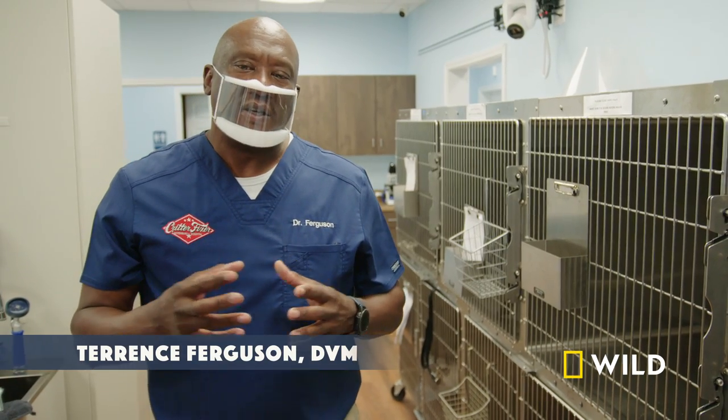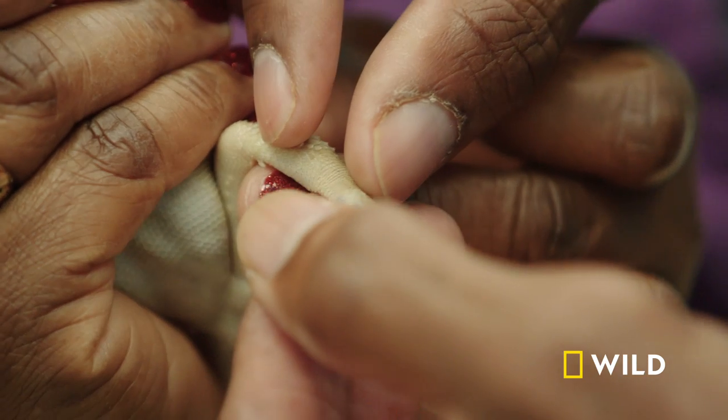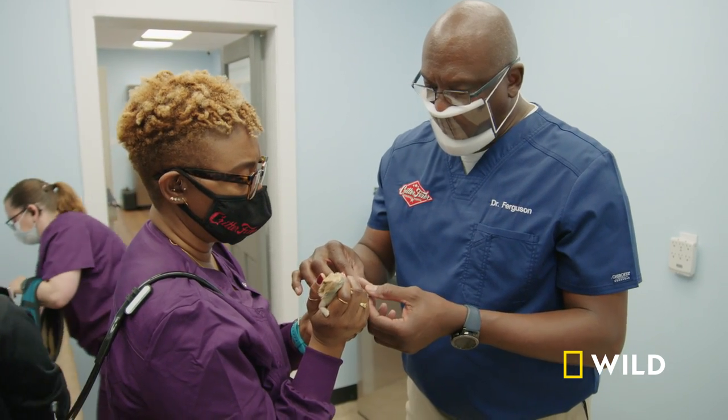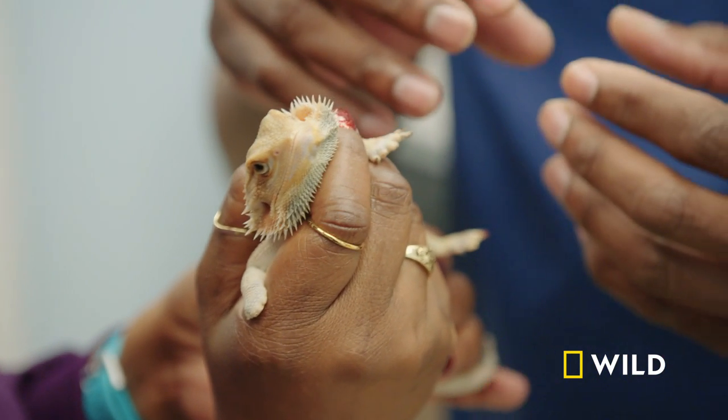You know, you got to, once again, put that detective hat on. So if it's not metabolic bone disease... It almost appeared that, is it a thermal issue? Because it's on all the areas where there's the least amount of circulation. Tip of the tail, tip of the toes. Is it getting too cold?